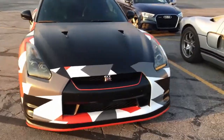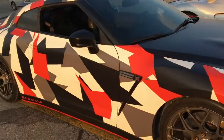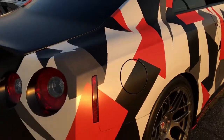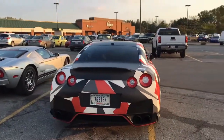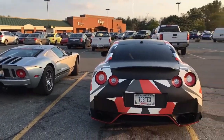All right, so those of you who are longer-term viewers will recognize this car. You guys know I got a ride in this beautiful, beautiful car. The new wrap on it's crazy. That's the Ford GT.